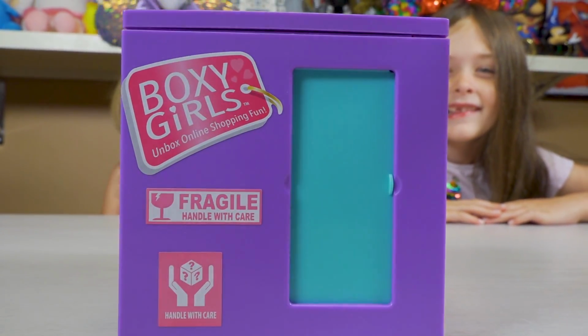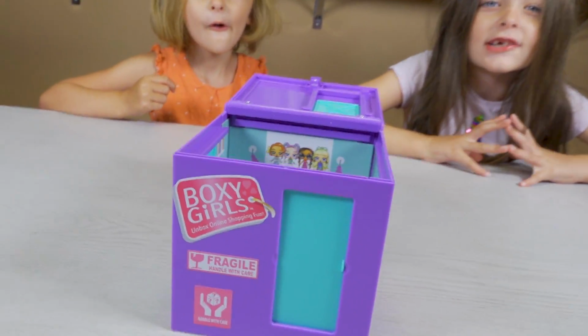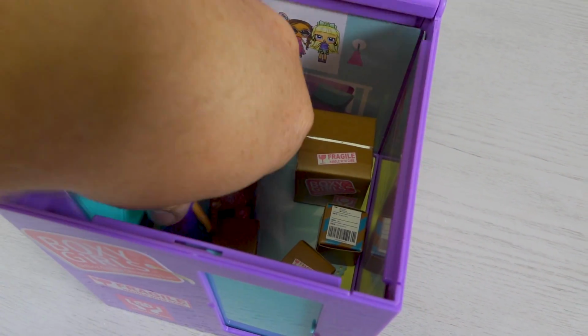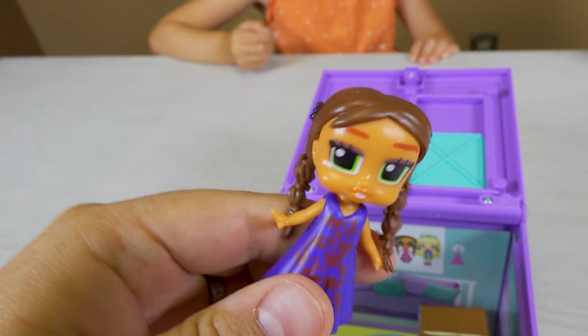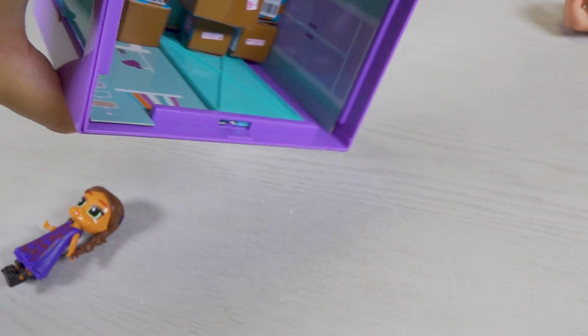Okay, here's our little box. I wonder what's inside of there. Is there a girl inside? Oh, she's laying down with all her boxes. Do you need help in there? You okay? Oh, that was so scary. All the boxes fell and knocked me over. That's funny. Okay, let's get your boxes out.